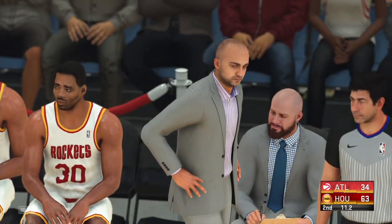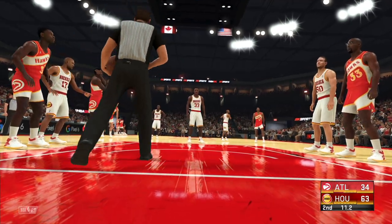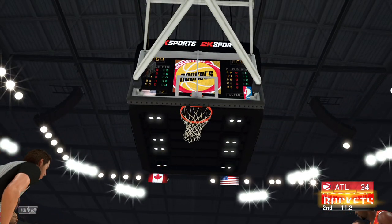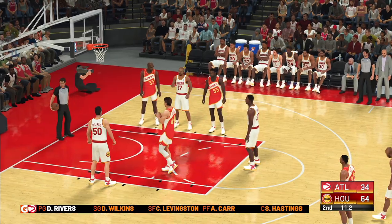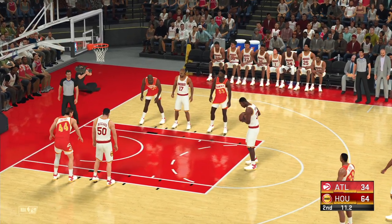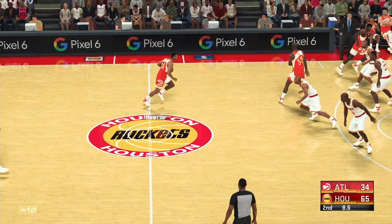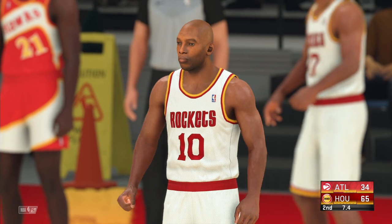At the line for your Rockets, Otis Thorpe. At the line for 2. Shooting 2. First one falls for him. So he gets them both. 11 seconds left in the first half. Rockets foul. Sam Cassell. That's his first personal foul. Second team foul.